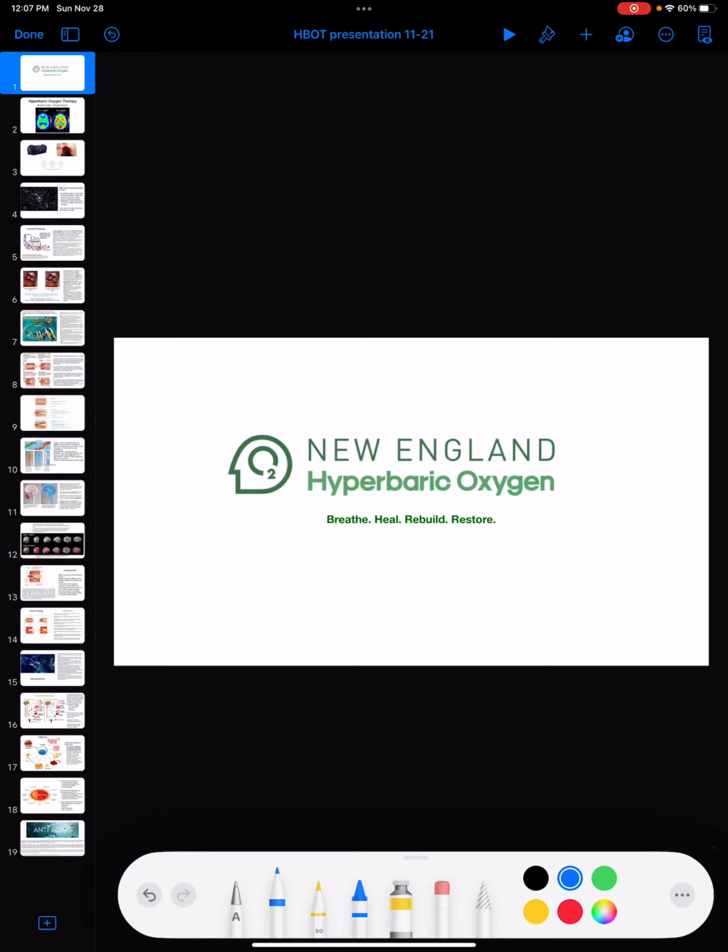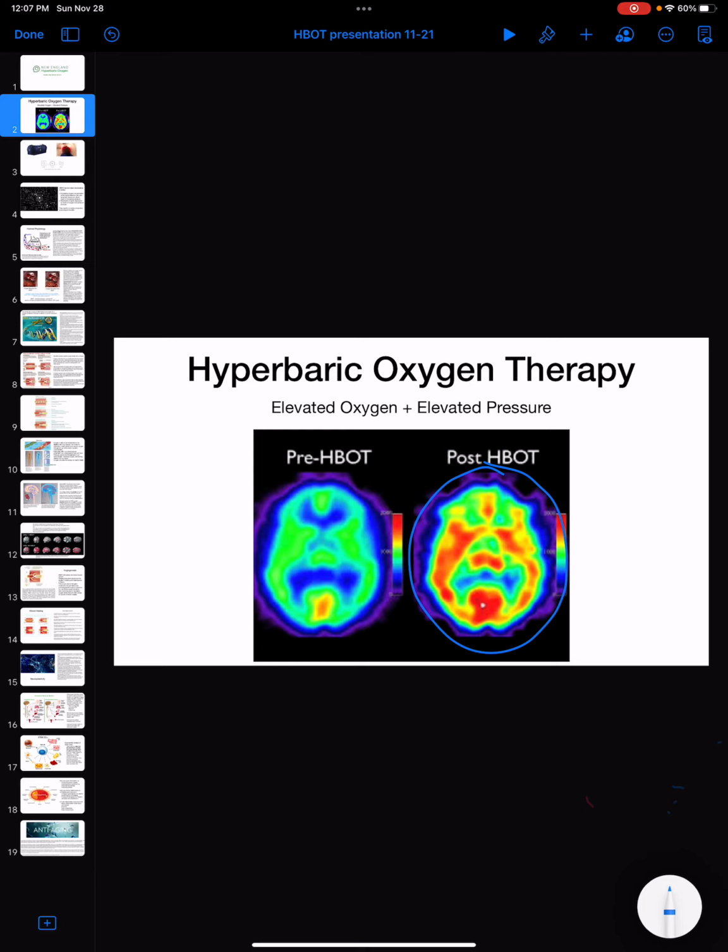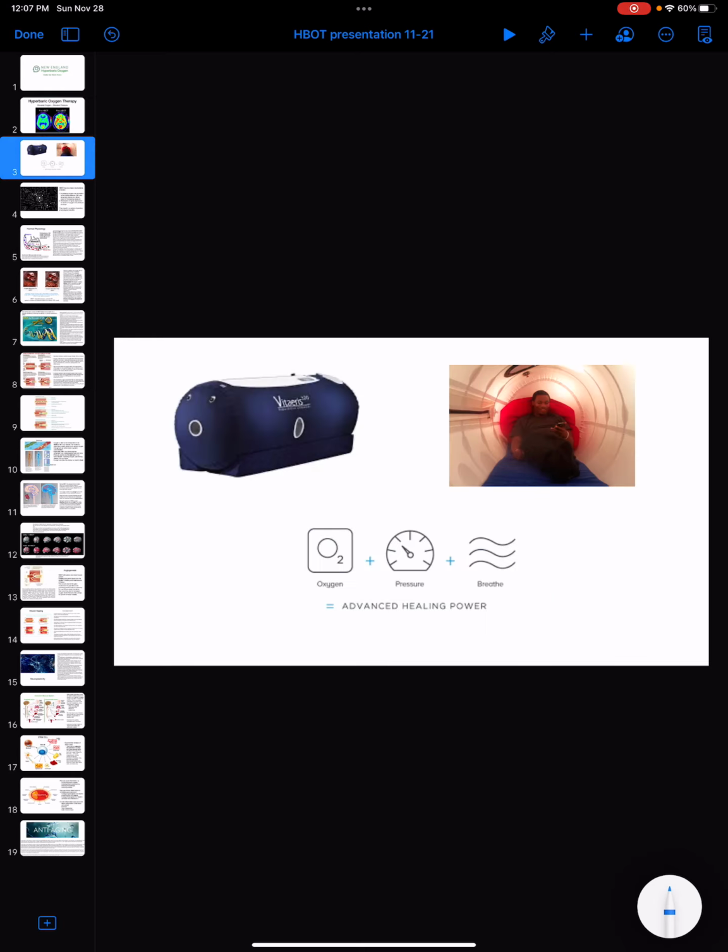I'm just going to talk to you for a little bit today about the mechanisms of hyperbaric oxygen therapy and how it can help you heal. Hyperbaric oxygen therapy is elevated oxygen plus elevated pressure within a chamber. Here you can see a major increase in brain activity after hyperbaric, which creates healing and restoration of brain cells we call neuroplasticity.